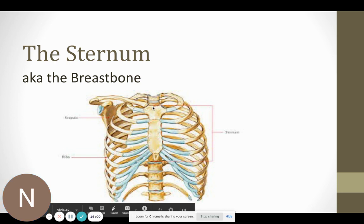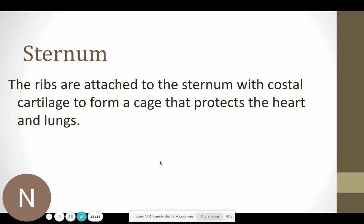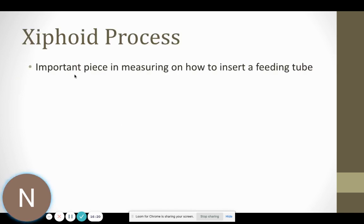This right here is your breastbone. It's called the sternum. It has 3 parts: the manubrium, the body, and the xiphoid process. The reason why I'm telling you this is because the xiphoid process is a little piece of cartilage at the bottom, and it is very important in how to insert a feeding tube and to gauge how far you go. A feeding tube you will see a lot in a rehab setting because think about it, if they've had a stroke, we talked about aspiration and sometimes they need speech therapy before they can eat. They have to get nutrition, so we put a tube down their nose and it goes into their stomach and that delivers their nutrition, their food.